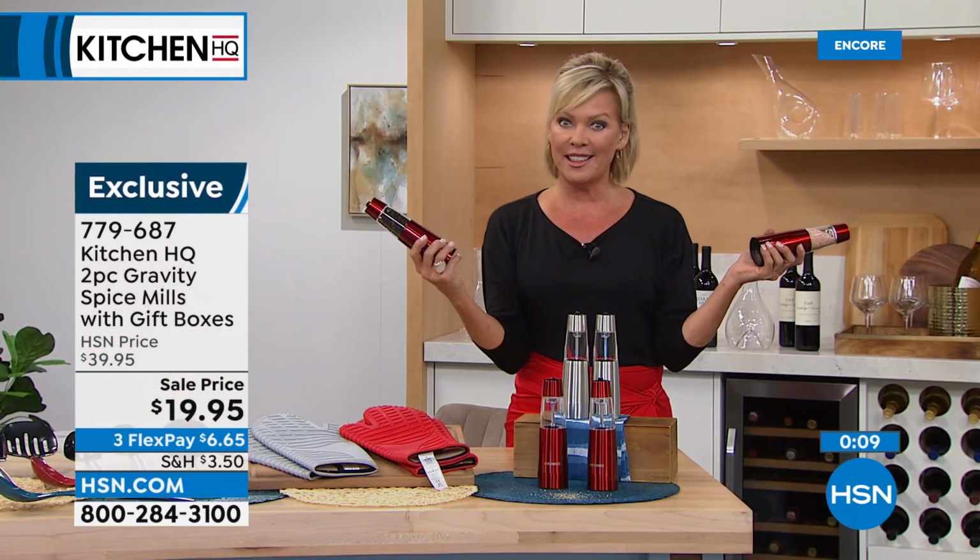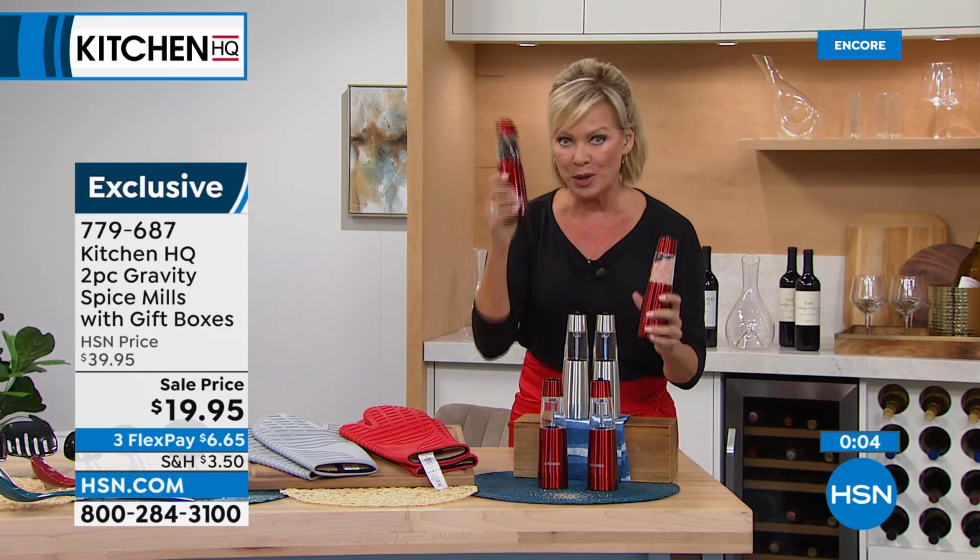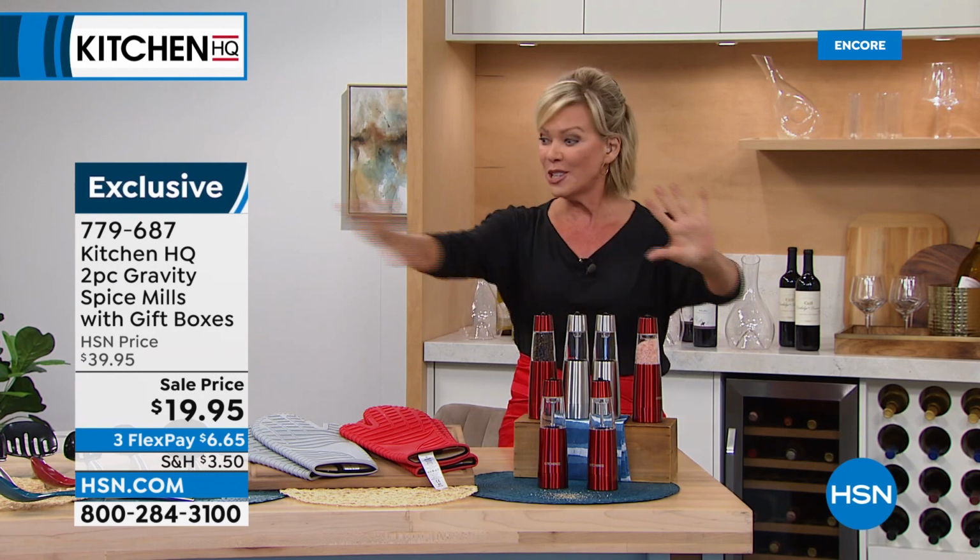And again, you can put anything in there, from spices to what I love, the Himalayan pink salts, to some really whole peppercorns, but that's up to you what you put inside. So that was our 5 and 5.